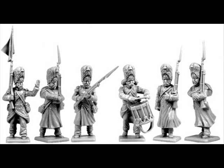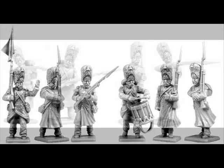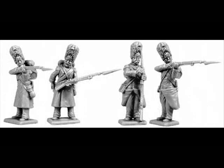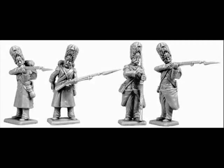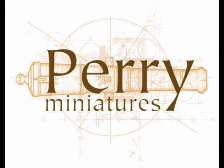They really are going blow for blow with the stuff that the Perrys are producing in Napoleonics, and matching them in quality all the way down the line. These are no different. Excellent looking figures, great sculpts, great price. Where can you go wrong? Brilliant stuff.